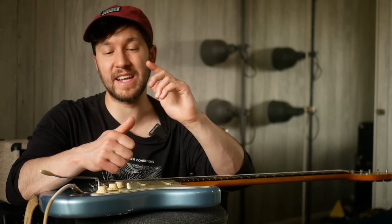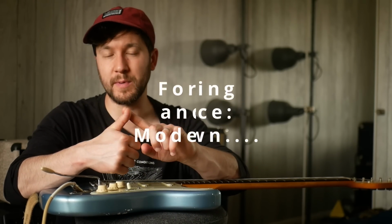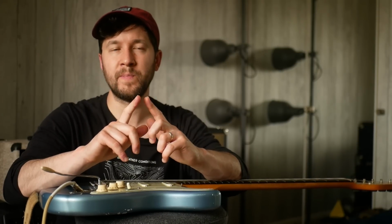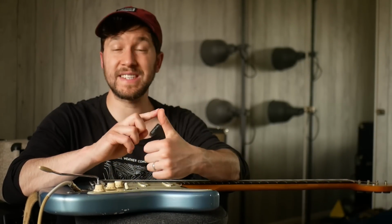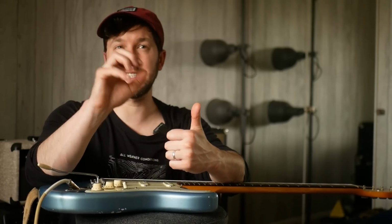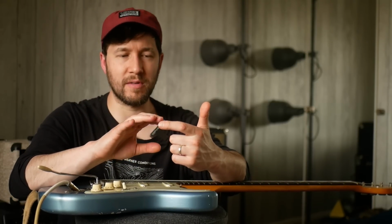If you were someone who needs to be recording a lot, or wants to be recording a lot, or needs to have things that aren't super loud at home, the benefits of modeling really excel then. Basically every time you plug in your modeler, assuming you're using the same preset, you're going to have exactly the same tones, and it's going to sound exactly like how it sounds when you hear it, assuming you've got it set up correctly.